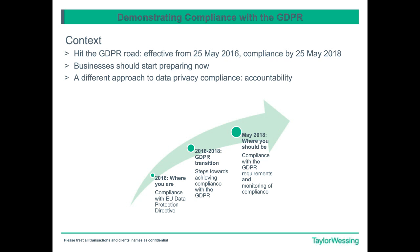So, although the GDPR entered into force in May of this year, businesses will have to comply with it by May 2018, which means that they roughly have 2 years to prepare for it and meet the GDPR rules. So where you are now in 2016 and where you should be in May 2018, there's a long journey for you to go through. And if you have not yet started your GDPR compliance journey, you're not alone, but we will see why you should start sooner rather than later, as the compliance journey is a long one.